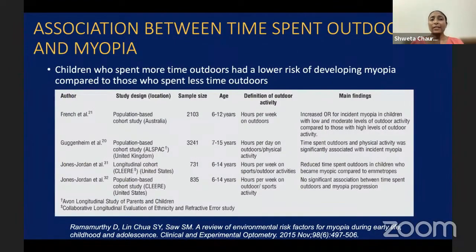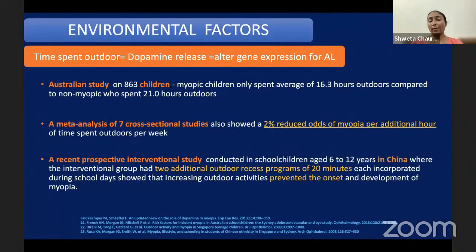Then an association has been found between outdoor time and myopia, and a lot of studies have been done and seen that children who spend more time outdoors have a lower risk of developing myopia compared to those who spend less time outdoors. The theory postulated is dopamine release, which alters the gene expression for axial length elongation.